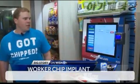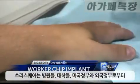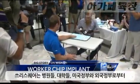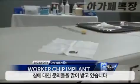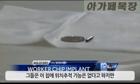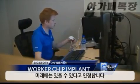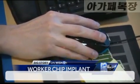So yes. Since word got out about the chips, Three Square has been contacted by hospitals, universities, even the U.S. and foreign governments about the technology. Imagine being able to travel without a passport or worry about losing it. You just hold your hand up and all the documentation comes up. The company says this particular chip is not capable of GPS, but they admit that could be in the future. In River Falls, Tim Elliott, WISN 12 News.